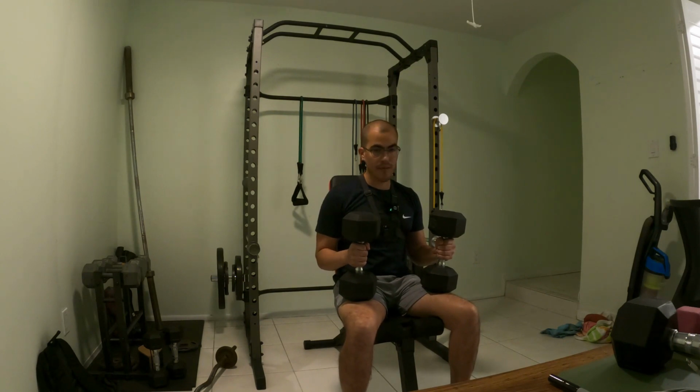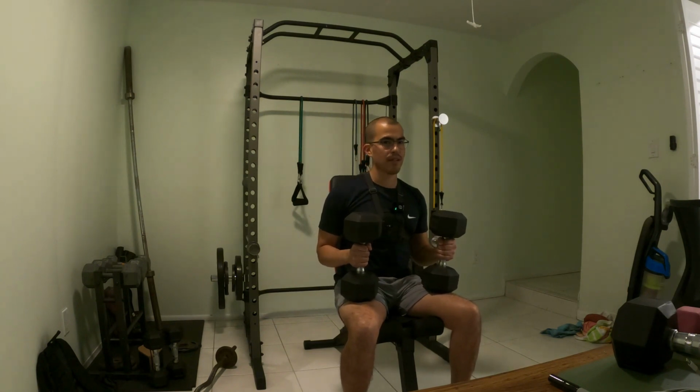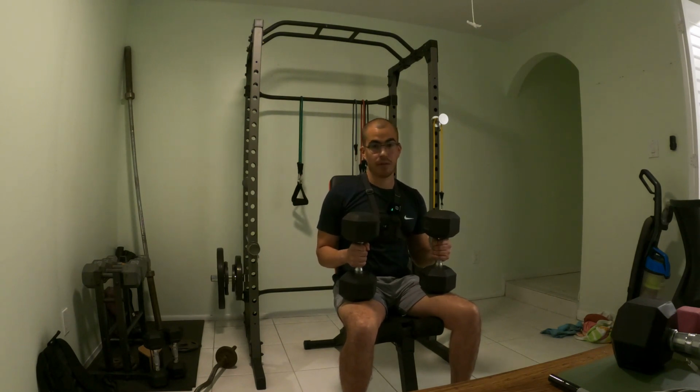So I did 7 reps of these, which if you remember, I did 8 reps with the 30s. That was right after having done a set of laterals and also the rear delts. So I was a little bit more tired, and that's why I probably wasn't able to get more. But the fact that I was able to do 7 with 35 means that had I rested, had I done a set with the 30s, I probably could have done like 12 or more, right? But I'm happy with the set I just did.